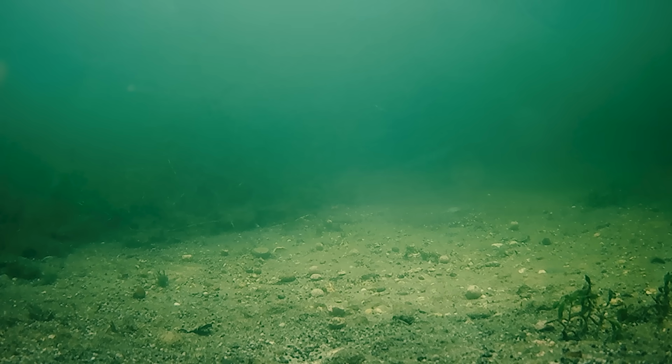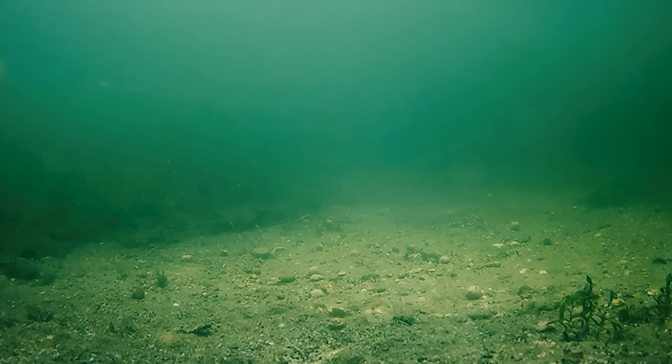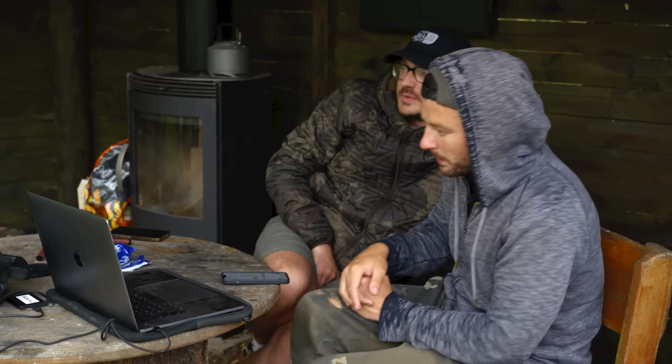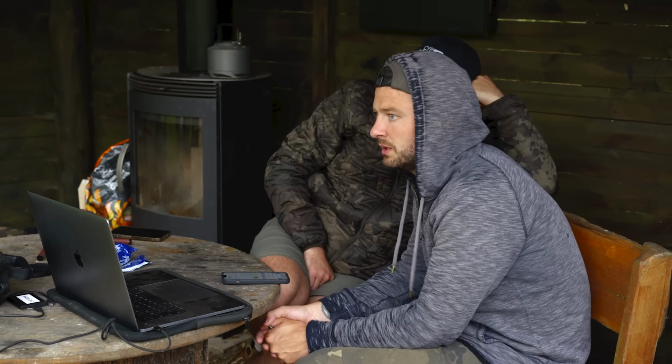The wind's not been as savage, has it? No, it's not pushing them away. It's only a trickle, really. It's not the 17 miles an hour it was supposed to be. No, it's not what it was yesterday either.